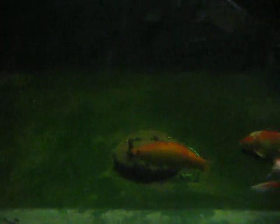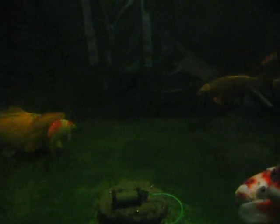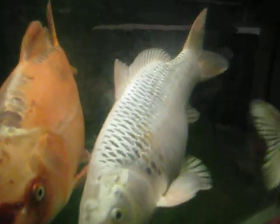So all things considered, it's highly likely that it's carp pox that has always been the problem on that red and white kohaku style fish. Not that one there, but the other one coming in there, the bigger one. So the question is, what can I do about it? Can I do anything about it? If I can, what do I do?